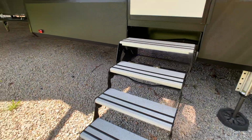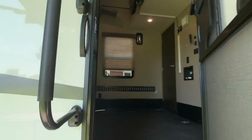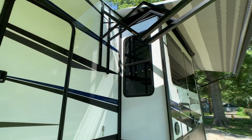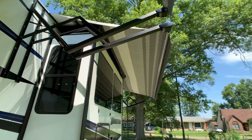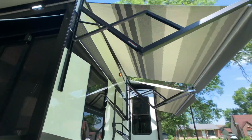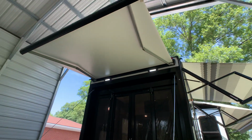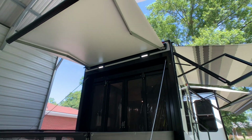Again, aluminum steps. They don't bind up and rust. This is the garage area going into there, so it's a double door entry. And you do have, as I said, it's fully loaded. You do have the full awning package. I believe it's going to be an 18-foot main awning there, and this is going to be about a 10-foot awning here. And then the third awning in the rear, and they're all power awnings. Usually you'll find the rear might be a manual. But anyway.